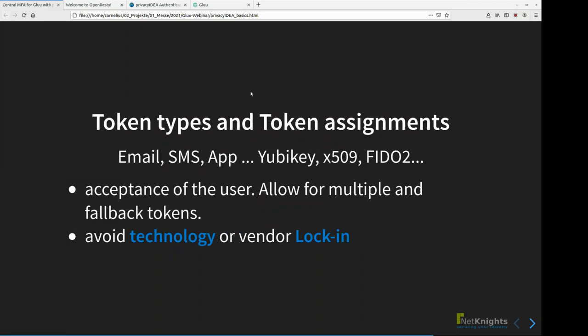As often said, we support a lot of different token types. We even support funny token types like email and SMS if you still want to use it. We support different kinds of smartphone apps, key fob tokens. We support the Yubikey. We also can manage X509 certificates. We support FIDO devices. So with these supported token types, we can move very quickly and adapt very quickly to new token types and also to virtual token types.